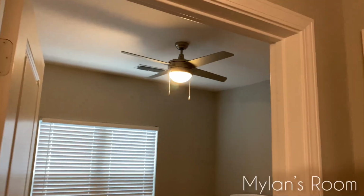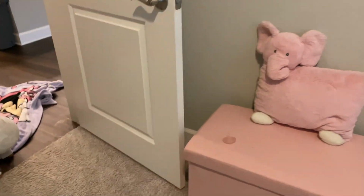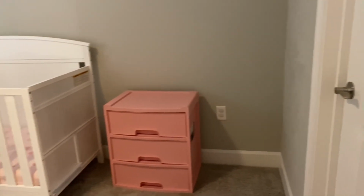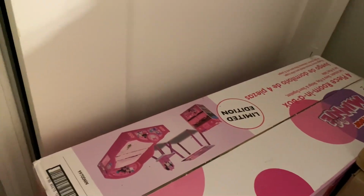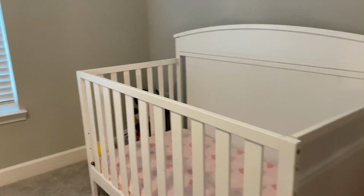So here we have my daughter's room, and obviously, like I said, you don't have much of anything set up right now, but we do have a Minnie Mouse bed set. It comes with like a little dresser toy storage thing. Yeah, so we have this for my daughter's room. It has like a bed, table, all these different things, and I'll definitely be doing that in the unboxing video as well. So this is just so you guys can see the space.